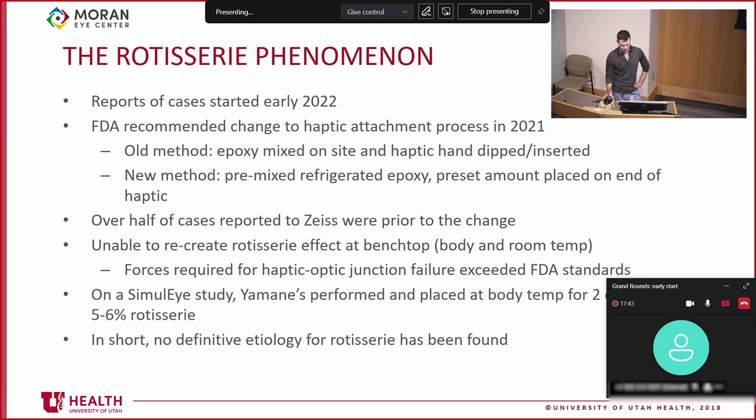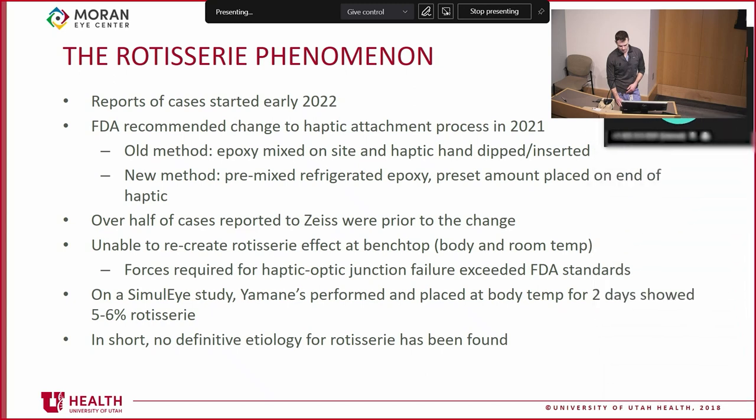Zeiss has said, and interestingly, that over half of the cases of rotisserie were reported prior to the manufacturing change. So you can't necessarily do a cause and effect there. And they've been really unable to recreate this rotisserie effect on benchtop studies, either at room temp or at body temp. They also comment that the forces required to cause that haptic-optic junction failure do exceed FDA standards. However, there have been studies where Yamanis have been done in simulation and then placed at body temp for 2 days, and that showed a 5 to 6% rotisserie rate, which is fairly high. But in short, we don't really know why this is happening yet.